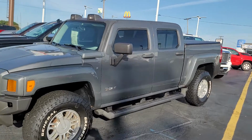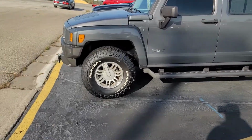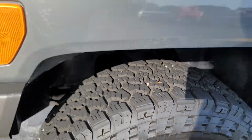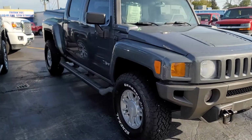I'm here in Michigan. Today I'm going to show you this 2009 H3T, a Hummer. Fresh on the lot. Plenty of life on these tires. This is really a cool vehicle. We don't see many of them. Kind of a rare one.